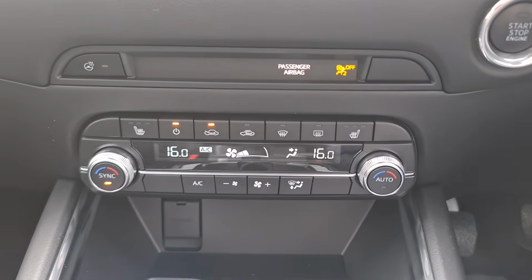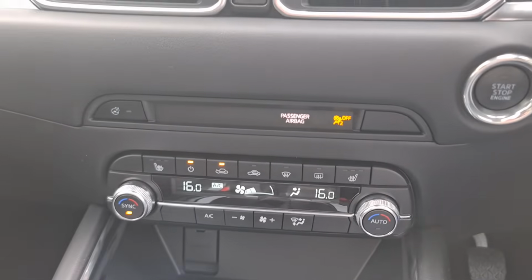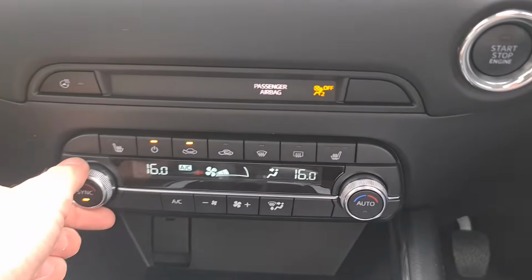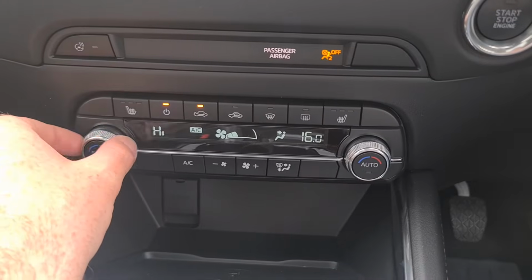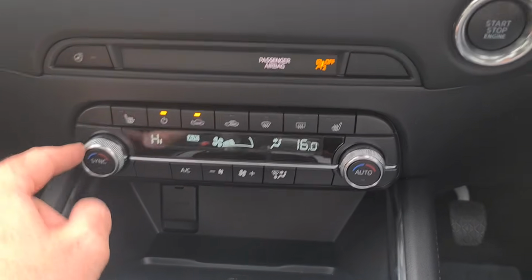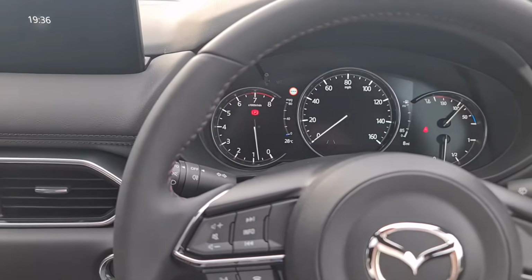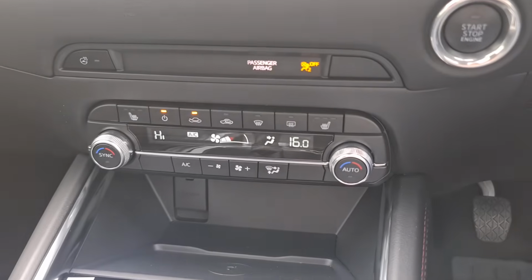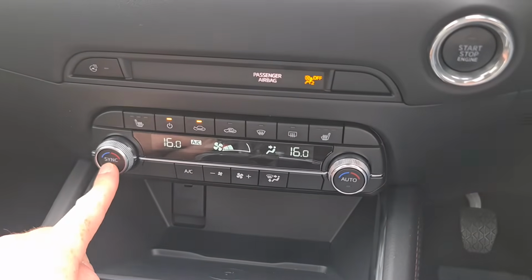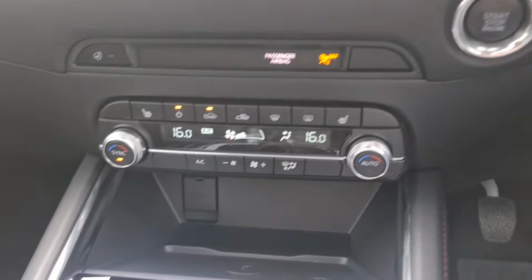If I didn't want to be in control of both sides of the car, if I had a passenger, for example, who was sitting here with me and was particularly cold and wanted their side to be turned up, they can actually turn their knob all the way up as high as 29 degrees. And I can keep mine on 16 degrees. So my two air vents either side of the steering wheel will be coming out at 16 degrees, and my passenger's two will be coming out at 29 degrees. You can press the sync button and that will sync both sides back up and put the master control back to the driver's side.